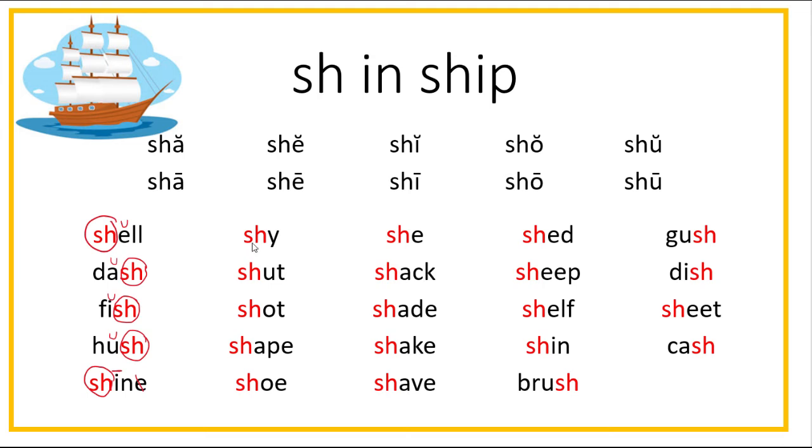Then we'll read these words: shy, shut, shot, shape, shoe, she, shack, shade, shake, shave, shed, sheep, shelf, shin, brush, gush, dish, sheet, cash.